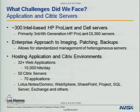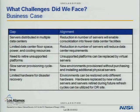About 4 years ago, we had roughly 300 Intel-based HP ProLiant and Dell servers with an enterprise approach to imaging and patching and backing up these systems, hosting a variety of different types of environments, roughly 32 plus web applications, 50 Citrix servers with a variety of different application sets, Notes, Domino, WebSphere, SharePoint, Project, SQL Server, Exchange, and whatnot. So we had to build a business case to virtualize this infrastructure.